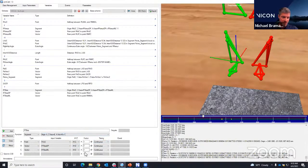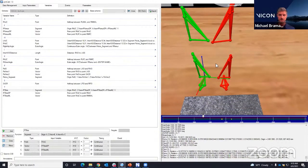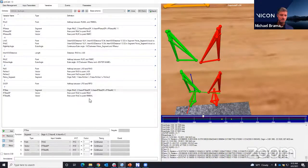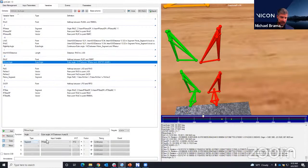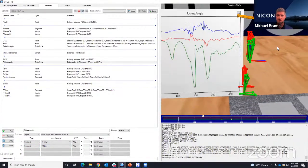So this is pretty simple. I can fix it two ways. I can either change the direction of that vector by going back to the mediolateral vector, or I can simply negate this one, and you'll see it flip around. Now that aligns with what the femur axis was. So let's get back. We've got our tibia segment now, and I can go back to my right knee angle. I've got my angle selected, XYZ between A and B. We're just going to select that child segment, which is the right tibia I just created. And there we go, there's my Euler angle.